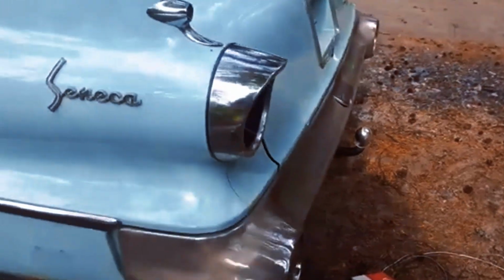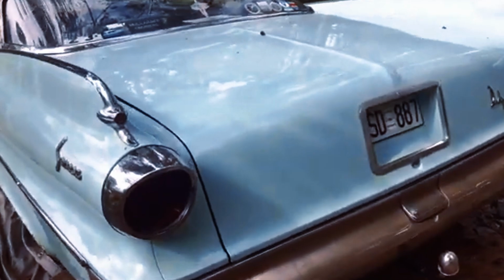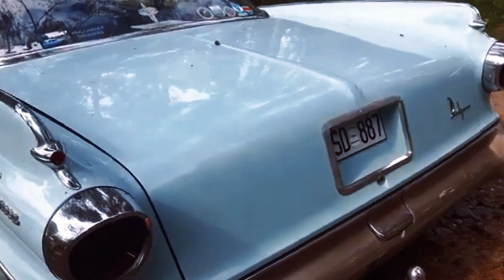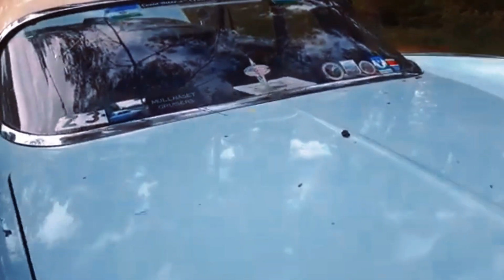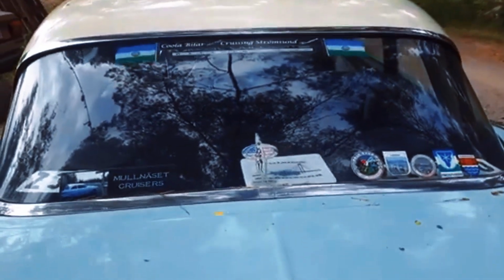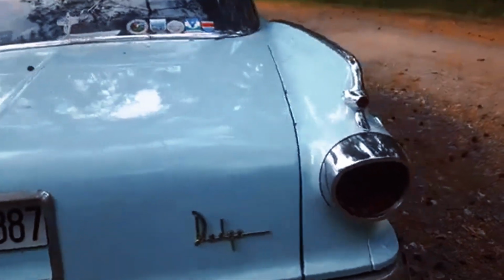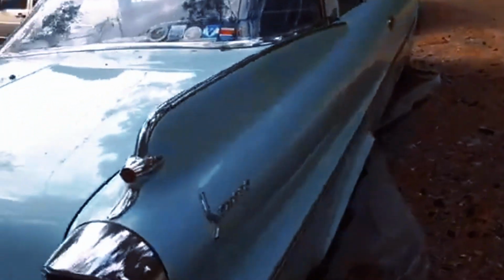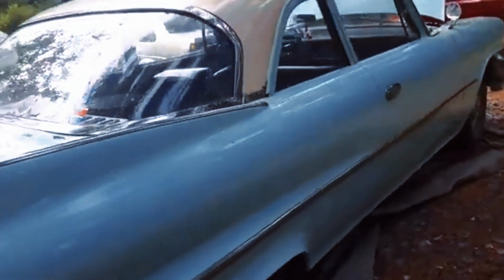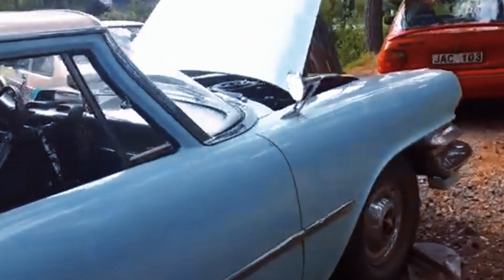The full-size car market in 1960 was highly competitive, with numerous models from other manufacturers offering better performance, more modern styling, or greater luxury. The Matador's lackluster design and mediocre performance meant that it was quickly overshadowed by competitors like the Chevrolet Impala, Ford Galaxy, and even other Dodge models.